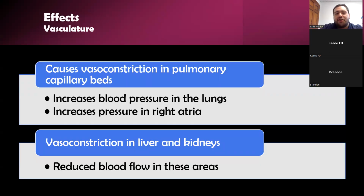It does cause vasoconstriction in the pulmonary capillary beds. What that means is that it's going to increase the blood pressure in the lungs and increase the pressure in the heart. So if we have somebody who already has a condition called pulmonary hypertension, which is caused by COPD, by congestive heart failure, by pulmonary emboli, we don't really want to give this medication to them because it's going to vasoconstrict the pulmonary capillary beds and increase the pressure there even more.